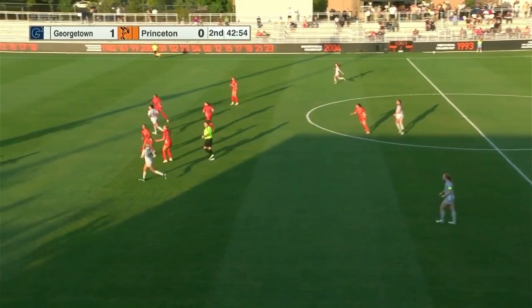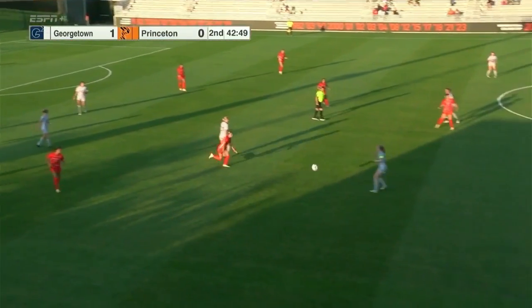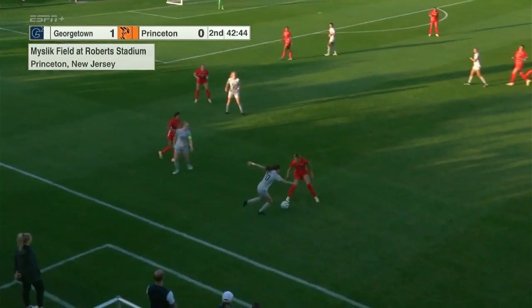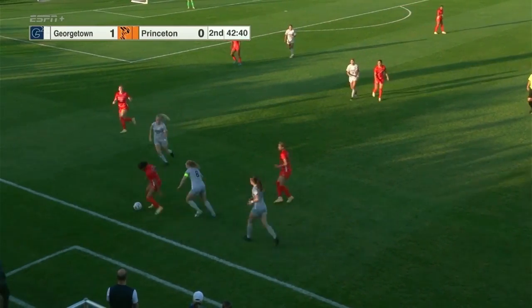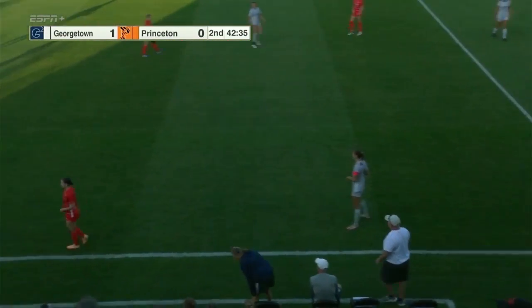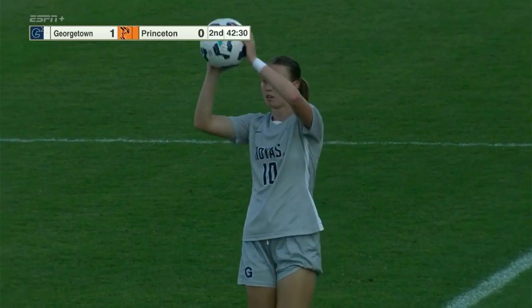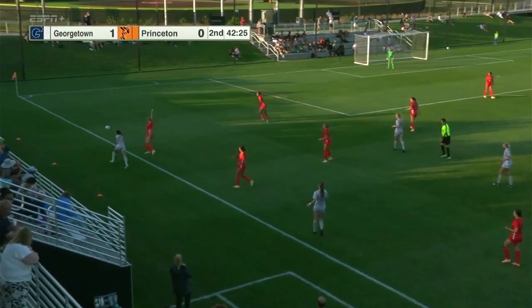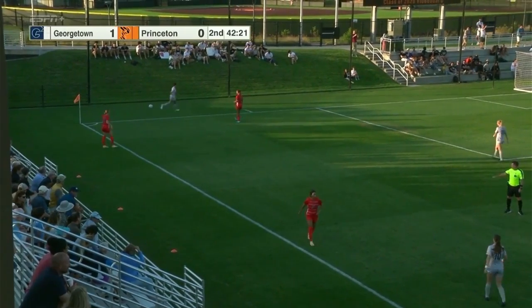Maya Lardner for Lizzie Heller. Wozniak. Turner right on it. Kylie Hamu, who we did not see in the first half. On the ball on the near side. Thrown right over her head there. To Lardner, who just cannot keep it in. Late whistle.